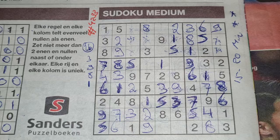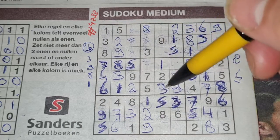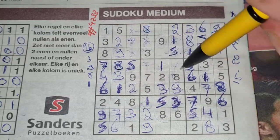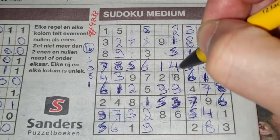Okay. 2 numbers left in this big square for numbers 1, 2, 3. The 4 is missing. 5 and a 6 is missing. 4 and a 6. We have a 6 there, no 6 there. 6 should be here and a 4 goes there.